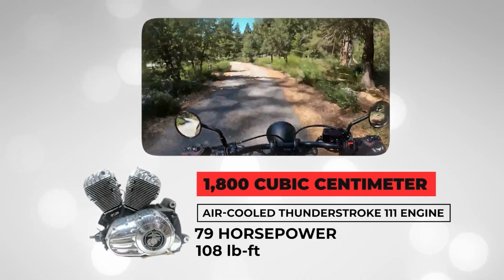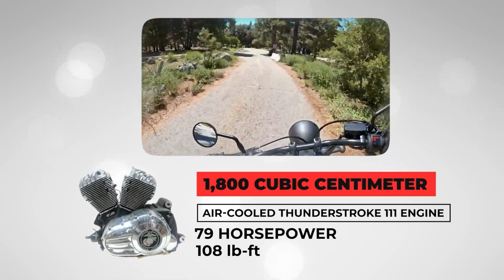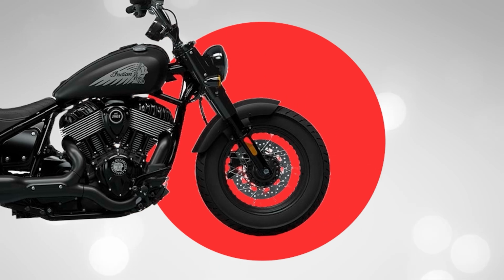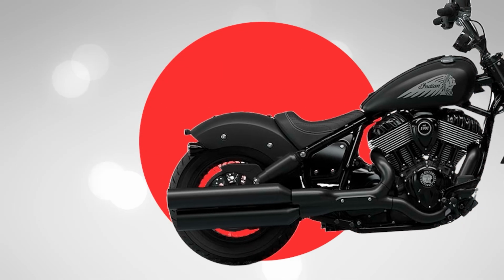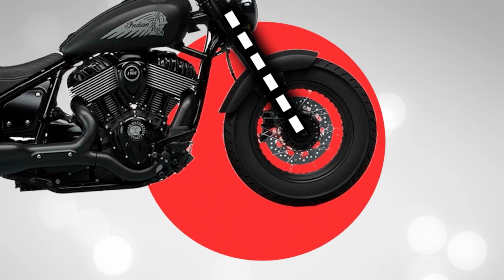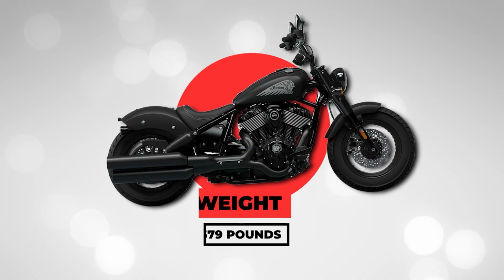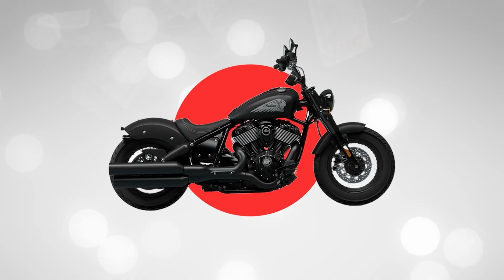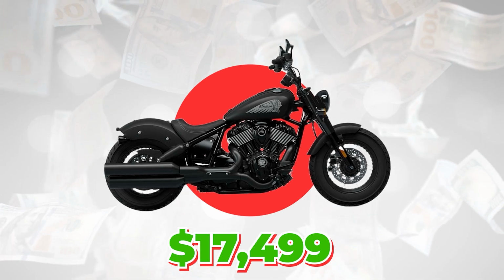It is powered by an 1,800 cubic centimeter air-cooled Thunderstroke 111 engine producing approximately 79 horsepower and 108 pound-feet of torque. Braking is handled by dual front disc brakes with 4 piston calipers and a single rear disc with a 2-piston caliper controlled by a standard anti-lock braking system. The suspension includes a telescopic front fork and dual rear shocks with adjustable preload. It has a wet weight of 679 pounds, a seat height of 26 inches, and a starting price of $17,499. Once you're underway, the romance begins to unravel.